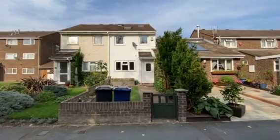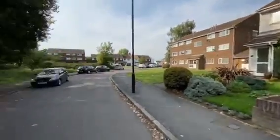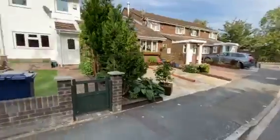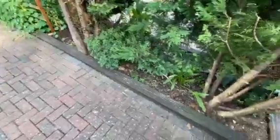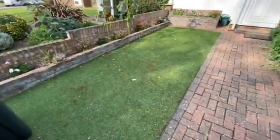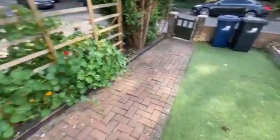Hi, and welcome to your personal video tour of this extended three-bedroom mid-terrace house. Here you have the front aspect. Street view. Here your front garden currently has a block paved path, artificial grass, flower bed. Could quite easily be converted into off-street parking if required.